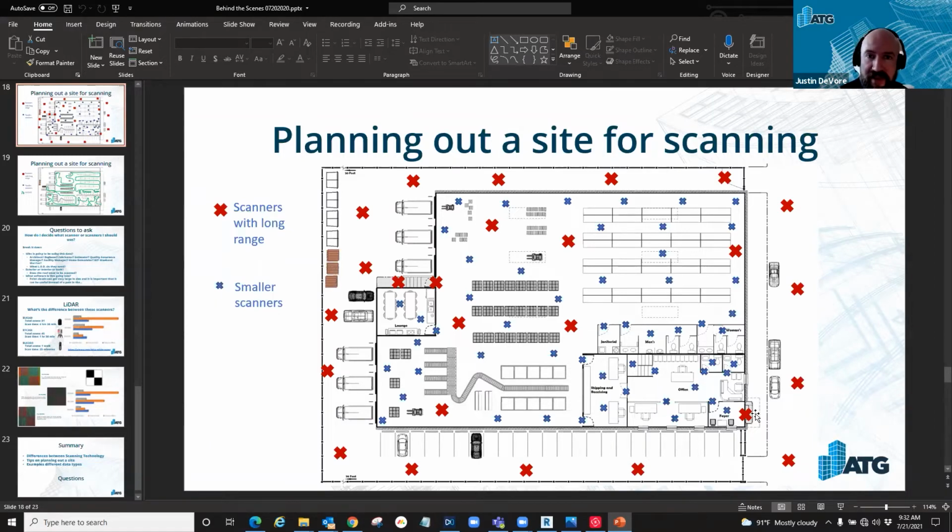Again, the difference between the scanners is going to be the range as well as the point density. With the BLK 360 being smaller and having less range, 90 meters or 150 feet, you can see where we planned out how to scan this warehouse and office building, scanning the doorways and getting the small rooms with that. Whereas with the RTC 360 having that 270 meter range, you can see that we've planned to go around the outside of the building with that to have fewer scans and tighter data.